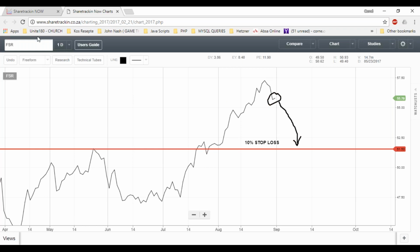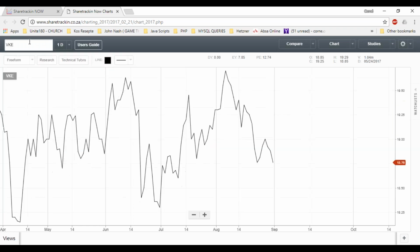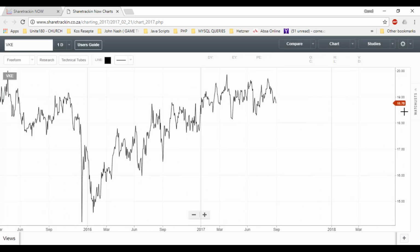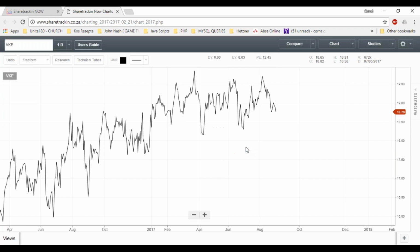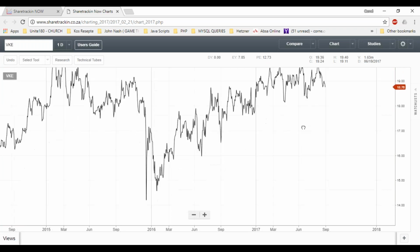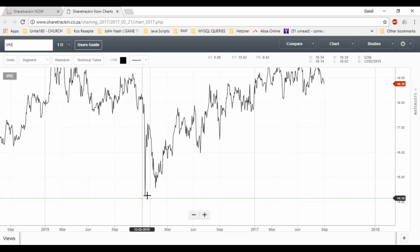Another example that I have for you is Vukele property, and you'll see we've got Vukele here. They're trading at about 18 Rand 76 per share. Now, for those of you who like to do technical analysis, you would have already spotted the underlying trend. You'll see that there is an underlying trend within Vukele.